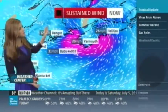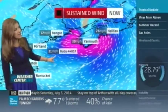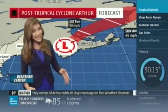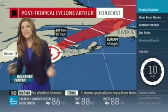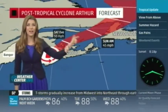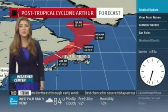So what we have going on today are sustained winds about 30 miles an hour right now in Yarmouth. We've got Halifax at 26. This buoy just offshore off of Down East Maine, you've got about 31 mile an hour sustained winds. This is going to continue through the Canadian Maritimes, and we're going to continue to see this lose steam. We've got colder water temperatures. We've seen that transition. We've got that low pressure system, that other front just kind of shoving it on out of there. And so that's going to be the path of it. It should be down to 35 mile an hour winds by Tuesday morning.